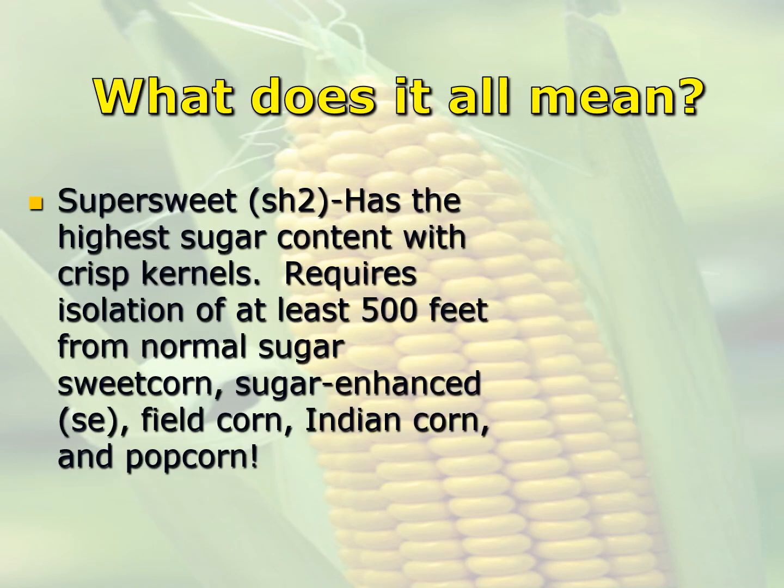So what does it all mean? You're going to see these letters by your sweet corn when you buy them. We have the Super Sweet or SH2. It has the highest sugar content with crisp kernels. Requires isolation of at least 500 feet from your normal sweet corn and sugar enhanced or SE. We're going to talk about all these a little more. This is just to let you see that you're going to see a lot of different numbers or letters behind your sweet corns. These all do need to be isolated from field corn, Indian corn, and popcorn.